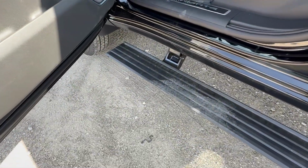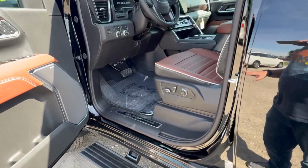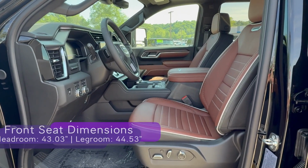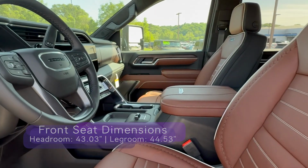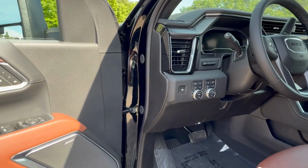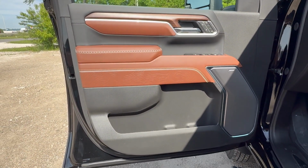We do have, first of all, deploying running boards down here. And the interior of this vehicle is absolutely stunning. It is the Alpine Umber interior. And we'll cover all of that detail here in just a minute, but just an absolutely gorgeous interior. Very nice fit and finish, attention to detail, quality of materials.